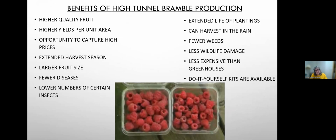So there's a lot of benefits to growing brambles, raspberries, blackberries in a high tunnel production system. And you can see a list of those. But I think the main one is the quality aspects. Having that high tunnel eliminate rainfall during that fruiting process increases the quality immensely.